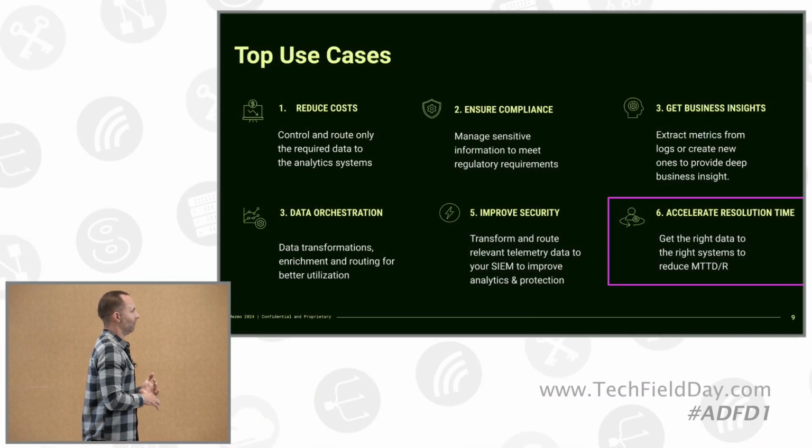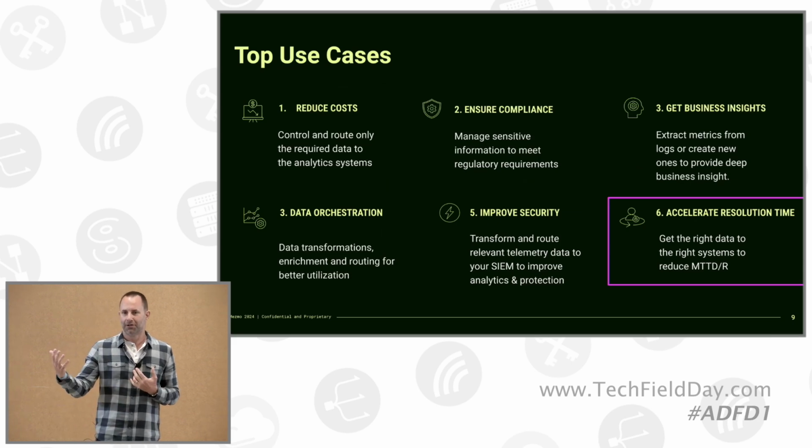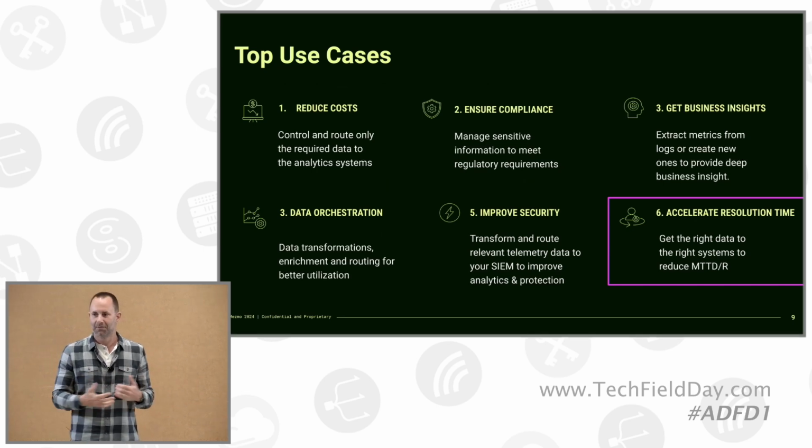But top use cases we look at: cost reduction is almost like a funding event internally to make a change, right? No one wants to spend more money right now, but I don't think cost reduction is what's driving people to adopt telemetry pipelines. It just makes it easier to do.